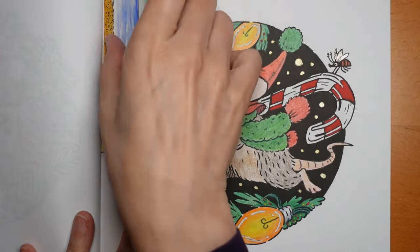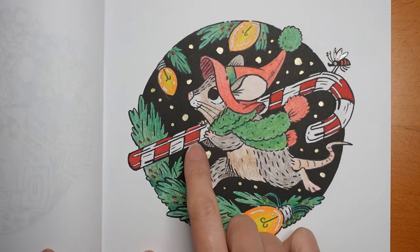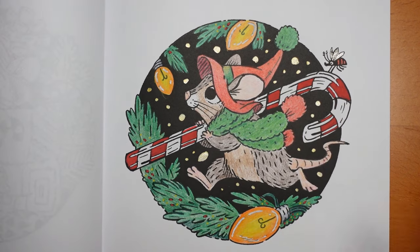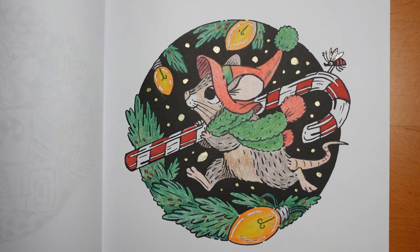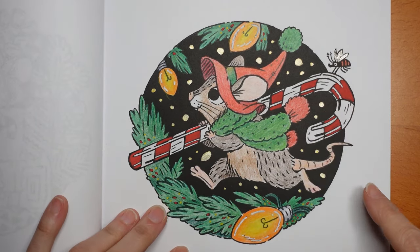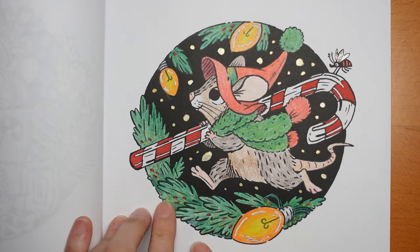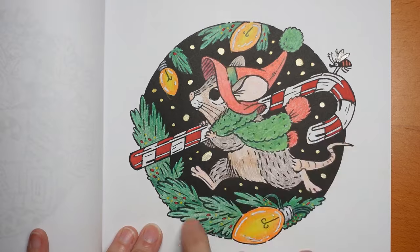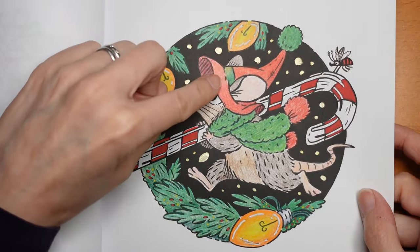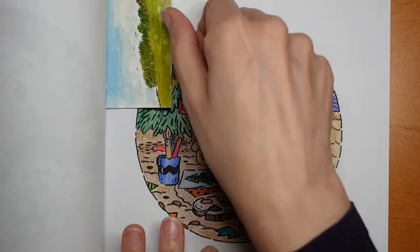Now, candy cane. I went over these. This is black in the picture, and I went over it in red Posca so that it looks red and white, which is what I wanted my candy cane to look like. In the background there are these white dots which I coloured gold rather than white, and I used some Posca to make red and yellow dots in the tree as well. So I played around with that a little bit, did a bit of reflection of the light on top of the hat, not much, just playing around.